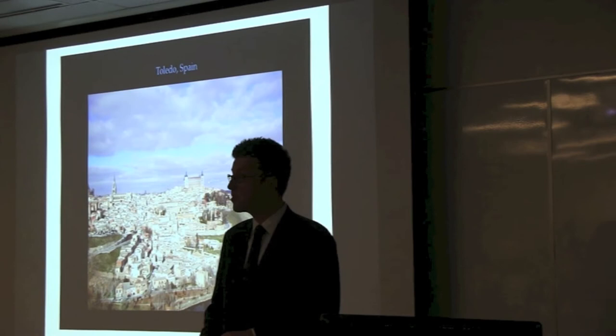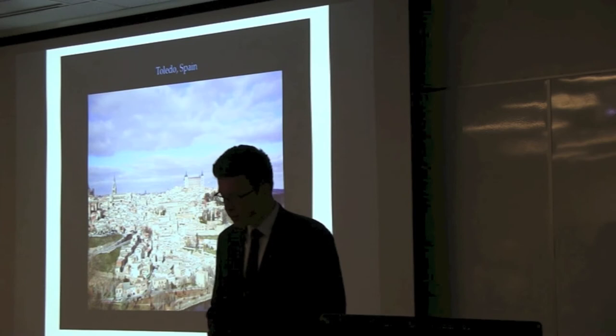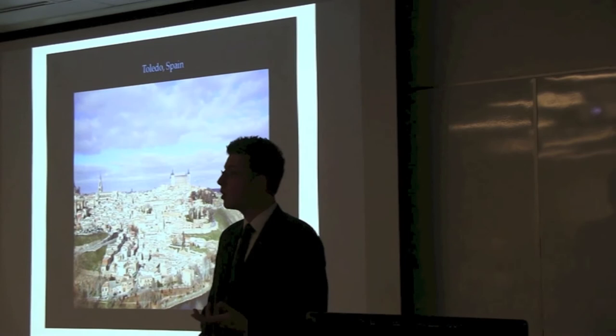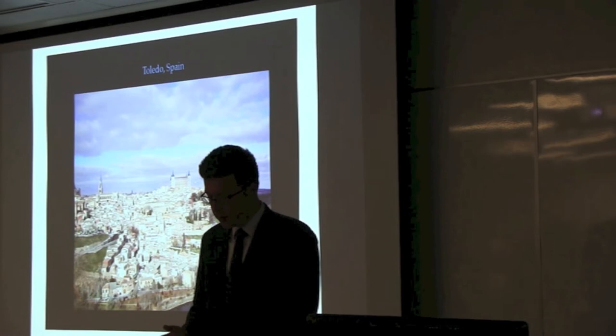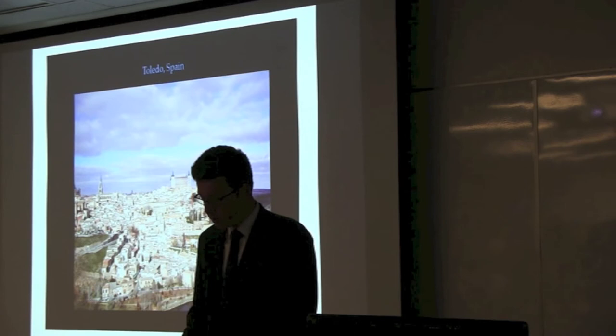Important for this environment is the Archbishop Raymond, who dies in 1151. So he's great. He's a patron of this school, and it's important to have such an influential person sort of protecting you. And we see, for example, translators such as Adelard of Bath, John of Spain, who translates the philosopher Avicenna, logic then, so he translates logic from Arabic into Latin, and Gerard of Cremona, and he's vital for this.